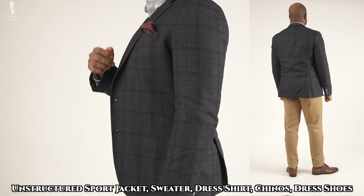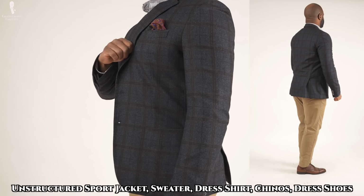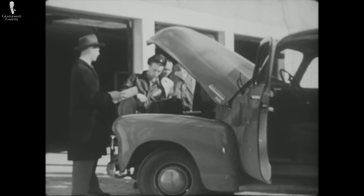Next, we have the unstructured sport jacket with a pair of chino pants, a dress shirt, a sweater, and dress shoes. Now, this outfit could look rather preppy and why do I keep adding an R? It's important to be a good speaker.